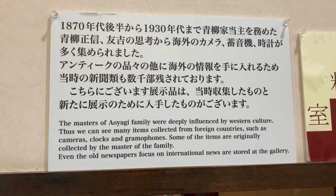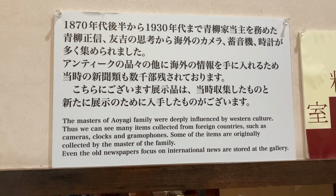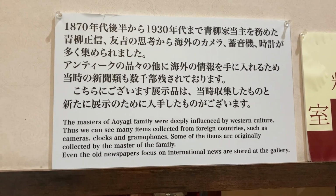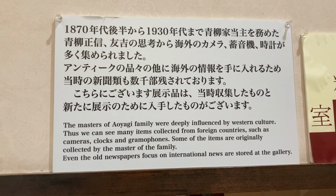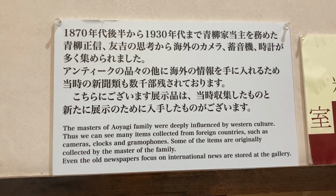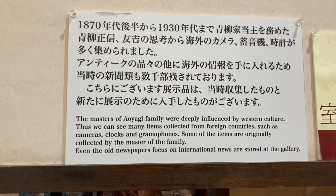This explains it. So the masters of the Aoyagi family, they've collected these items, cameras, clocks, gramophones from many foreign countries because they were deeply influenced by the Western culture, which was amazing to be so open-minded at that time.